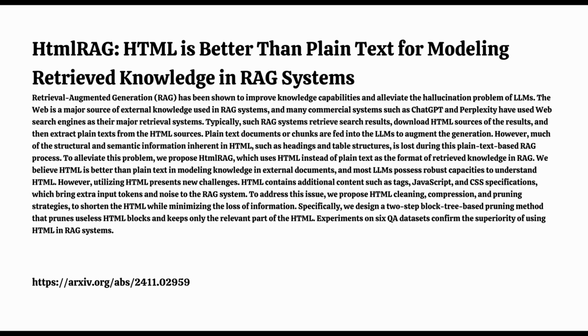Ever get that feeling like you're just drowning in information? Like we're always trying to learn new things from the web, but what if the way we format information is actually making it harder? Today we're diving into something that might surprise you. HTML. It's not just code, it might be the key to unlocking a whole new level of learning from the web with the help of AI.